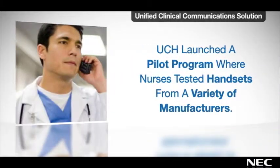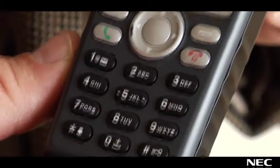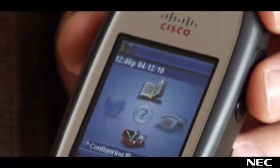So the hospital launched a pilot program where the nurses tested handsets from a variety of manufacturers. They chose a solution that met all of their current needs and also supports their unique capabilities for when UCH expands their use of unified clinical communications.